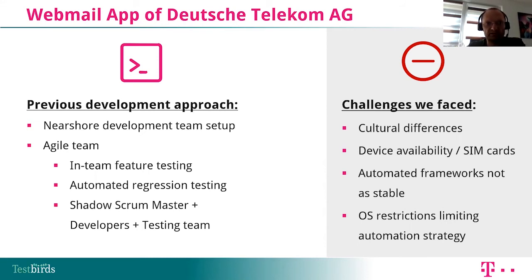So we had team feature testing, we had development within the team, we had an automation suite for regression testing, we had a Scrum Master over there that dealt with any kind of organizational stuff from their side. We also had one in Germany, so we had basically 2 Scrum Masters for those teams.